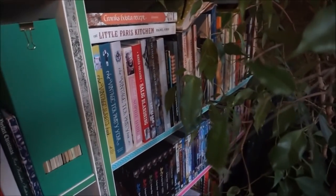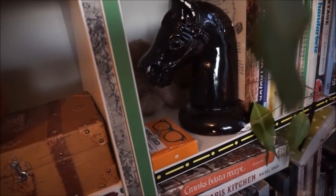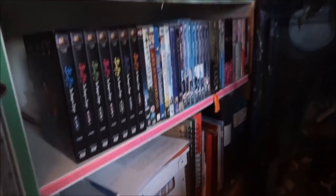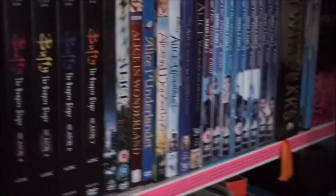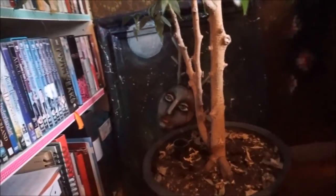And here are a shelf of cooking books and another bookend I thrifted. It's pretty beat up, but I think it's gorgeous. And some DVD boxes, Buffy for example, which I love. My collection of Alice in Wonderland movies, and there you can see Twin Peaks and stuff. And back there you can see one of my paintings. It's not up, but it's there.